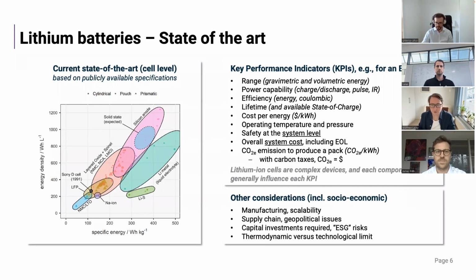I think, as most of us who are working with batteries appreciate, the lithium-ion or lithium-based battery is not one chemistry as such, but it's a family of related chemistries. And energy density is just one important factor, but there are, of course, a lot of different KPIs that determine a battery's suitability for a given application.